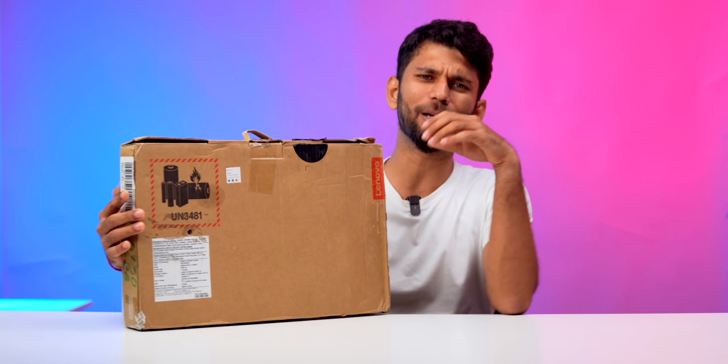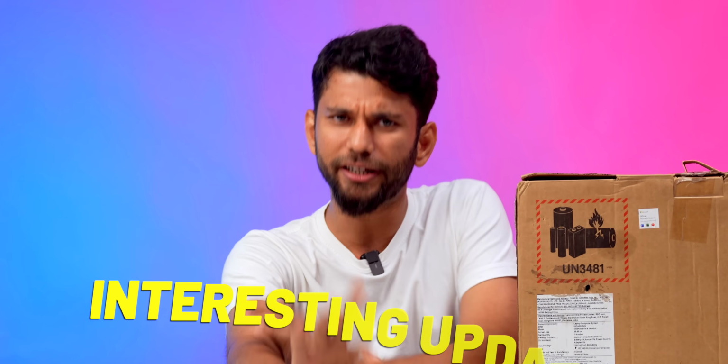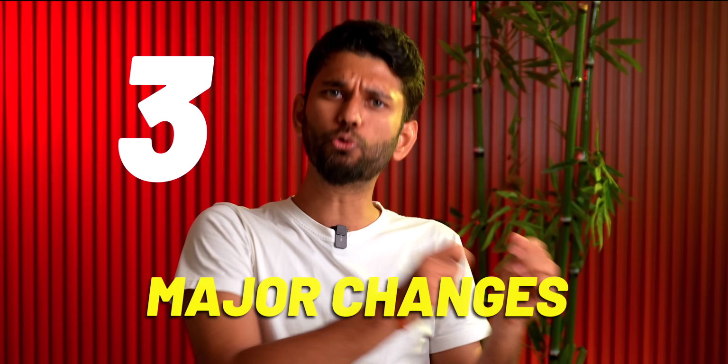Okay, Lenovo has just updated the new popular laptop series Ideapad Slim. It comes with a lot of interesting updates, but most importantly, while using this laptop, I could only feel Windows is changing. Plus, this laptop hardware has a lot to do with these changes. 3 major changes that you should know before buying any laptop in 2024.